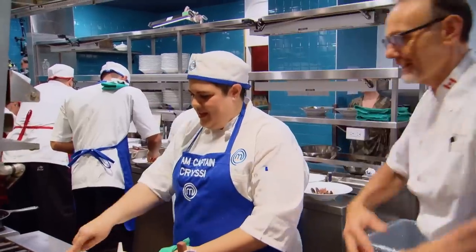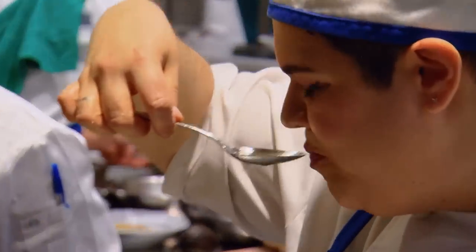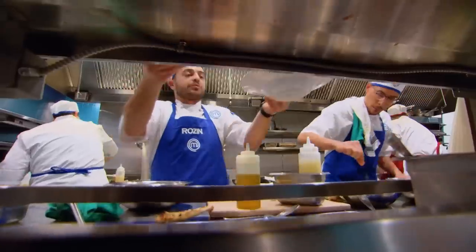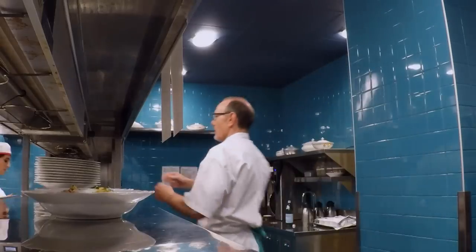Make sure you get enough liquid in there. Those clams will open up to you. Let's get that heat up. You know clams. You know all of these flavors. You know what you're doing. That's good and it's hot. All of a sudden, I find my groove, and we are busting out appetizers. 2 clams, chef. Nice looking chorizo and clams here, Chrissy. Your rush order is up, chef. Thank you. Here you go.